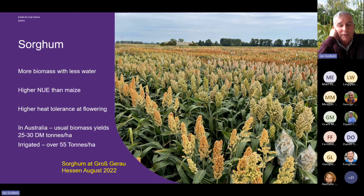This is a picture of a sorghum nursery in Germany, because we do have some collaborations going on with Germany, as Natalie mentioned. Going back to the whole drought thing, if you went to a conference in Europe 20 years ago as an Australian and started talking about drought and heat, they would look at you blankly and say, you guys are obsessed with this. It's not interesting. And now they're growing large amounts of sorghum, for example, because they're getting lots of drought and lots of heat. With sorghum, because it's a C4 photosynthesis plant, you can get more biomass with less water. It does have higher nitrogen use efficiency than maize, which is a major competitor.